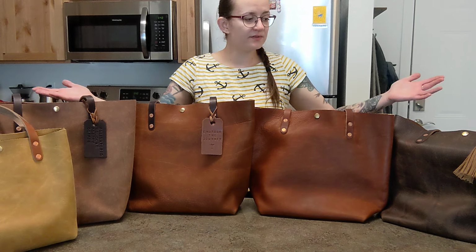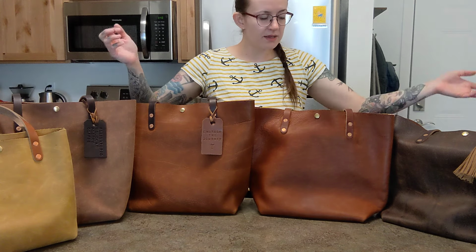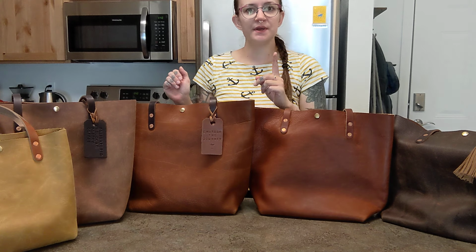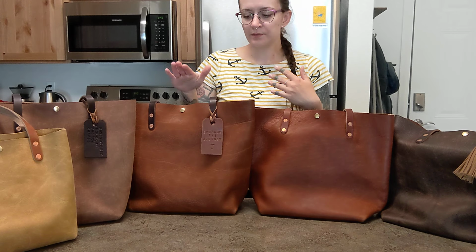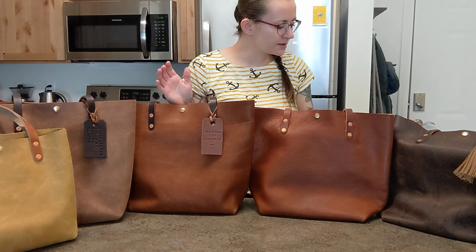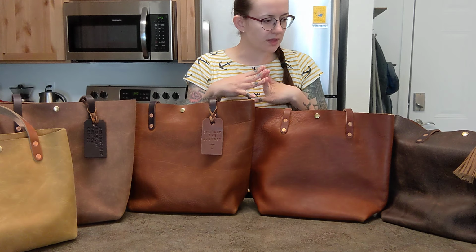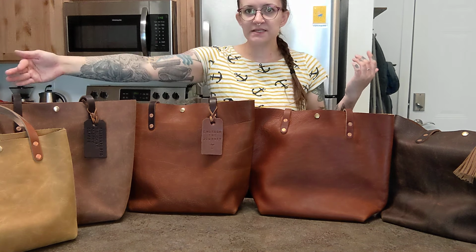This is obviously my favorite brand because I have more from this brand or company than others. And then at the end, I'm also going to do a little side-by-side size comparison, one of these to a Portland Leather Goods and a Coastal Hillbilly. So hopefully that'll help as well. So I guess we'll start with the lightest color and move to the darkest color.